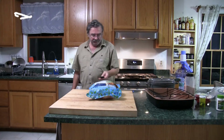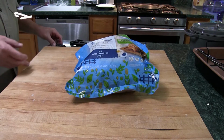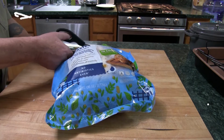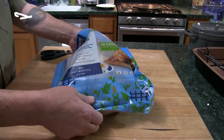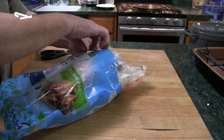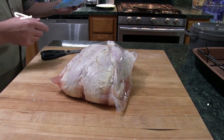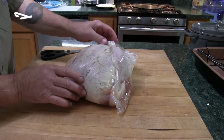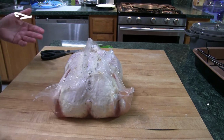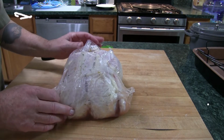Let's take a closer look. Now, I have done the bag cooking before, but it was a few years ago, and I really wasn't quite sure how well it came out. Let's take a look at this roaster. This is pre-seasoned. So already I can see one thing that I don't like, but I knew it was going to happen. There's really hardly any seasoning on this bird.